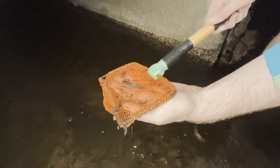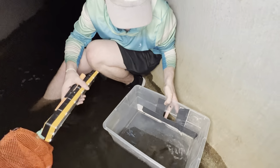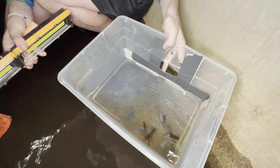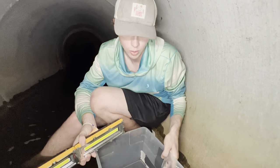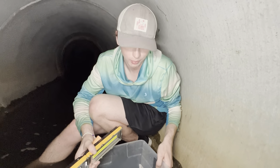Mid sewer update. Check out how many we got. We have, what is that? 1, 2, 3, 4, 5, 6 blue crawfish and a few regs, guys. We've seen a lot of regs, but we just pass them up. I mean, we really don't need them. This is crazy, guys. We're gonna keep going and just see how many we can load up on.